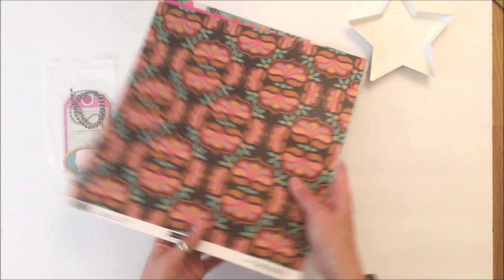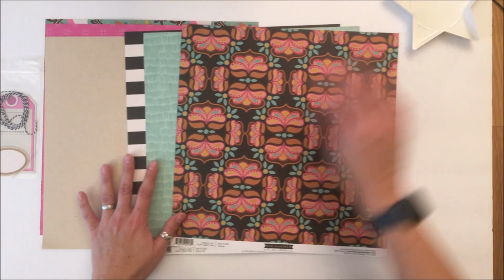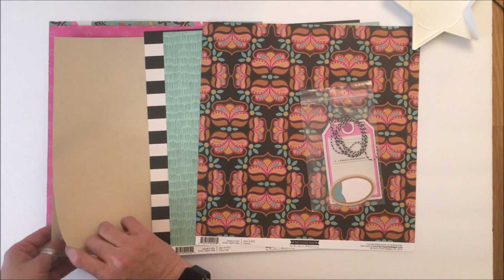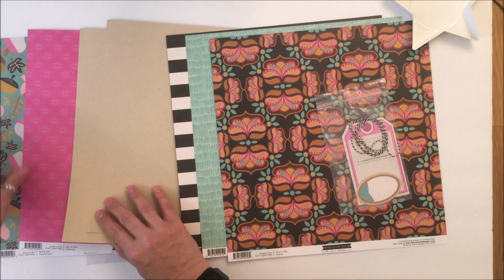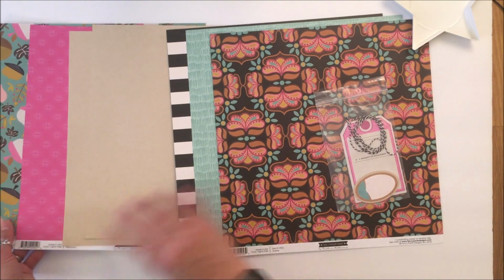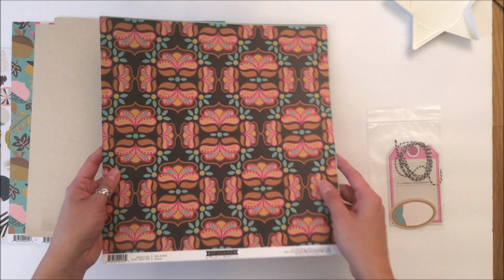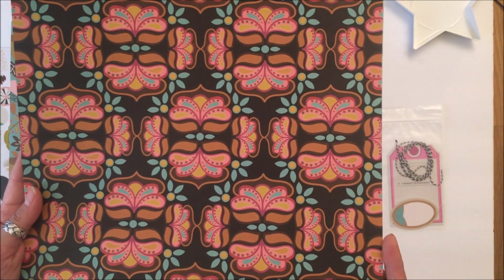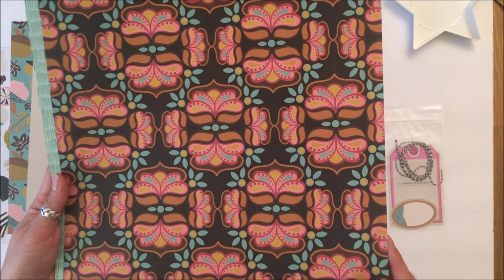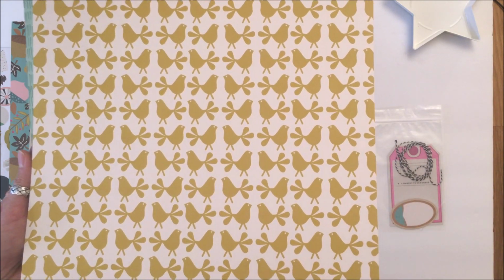So again, I have the add-ons, but those are the 3 pattern papers. These are the embellishments. These are the 2 pieces of craft cardstock, and these are the add-on papers, and then the embellishment add-ons there. So let's start with the 3 pieces that come in the main kit. You've got this really cool geometric there with the leaves sort of florally, and some neat rustic colors in that collection. And then the B side of that is those little birds, yellow birdies.